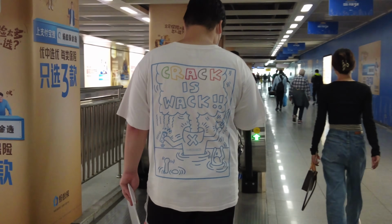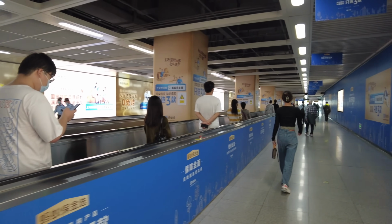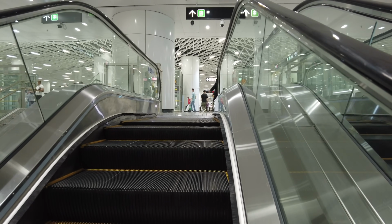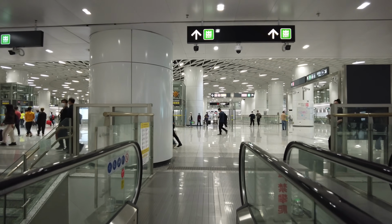If you are still here on this video, I take it that you've enjoyed learning about all of this train stuff so far, but why don't we hop off the train and just briefly take a look at what a modern, clean, bright, brand new train station looks like here in Shenzhen.